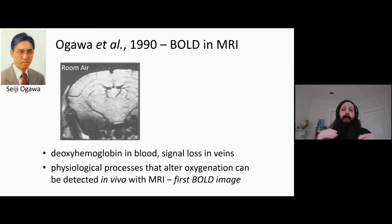So what he did was he imaged an experimental animal breathing normal room air, and he could see in the images the venous vasculature where there's a high concentration of this deoxygenated hemoglobin, as seen here, these dark vessels of the brain in this image on the left.